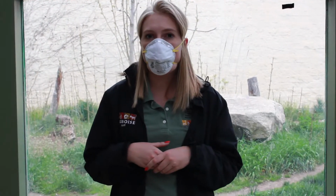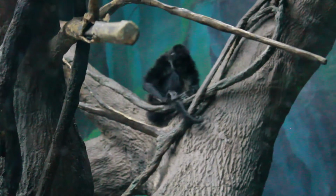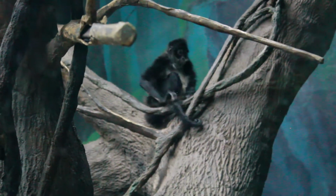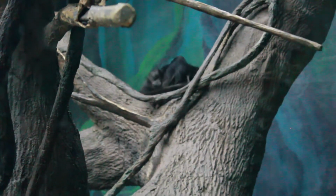Go ahead and close your eyes and try to picture a monkey. What is that monkey doing? Is it eating, climbing, playing with its friends, swinging through the trees? When we think of a monkey, we probably picture an animal with a really long tail who likes to spend time in trees. This is true for some of the monkeys at Zoo Boise, like our spider monkeys Elvis and Sarah. A lot of animals have tails that they use for balance.